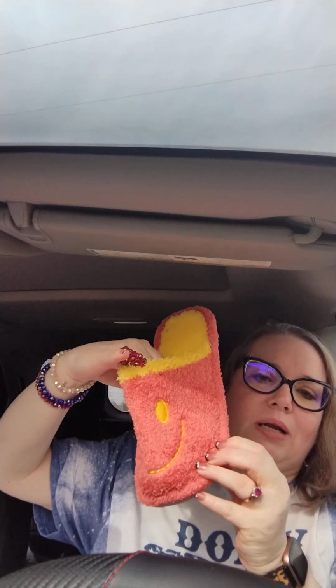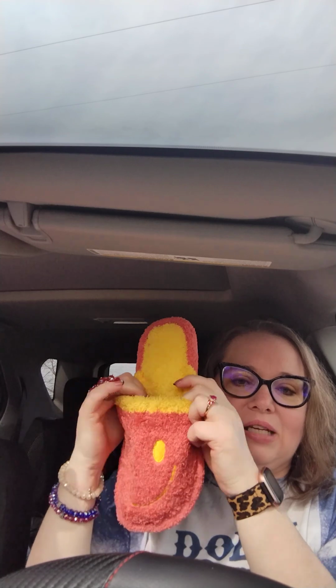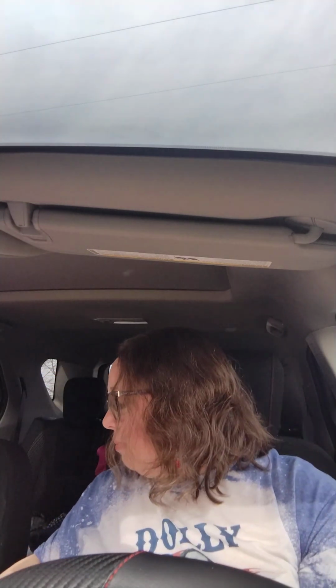They're kind of squished from being in the bag, but they'll straighten out once I wear them a while. But I thought these were so fun. And I love slippers that have the hard sole, because I go outside all the time with my dogs or whatever. And I just want to slip my slippers on and go.